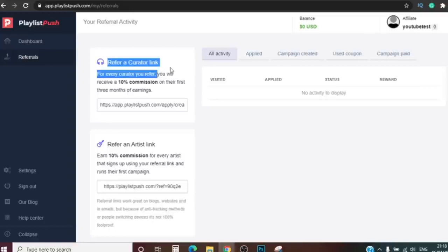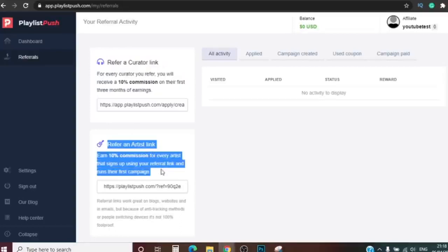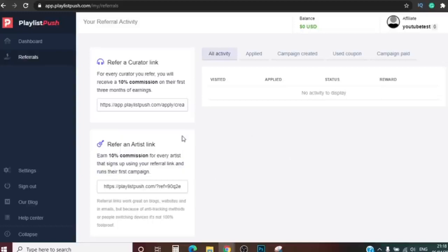You're going to see a link where it says refer a creator link right here, refer an artist link right here. And what's going to happen is it's going to take a couple of hours for them to know. They're going to check your Spotify account, the one you actually linked, and check whether you're fit to be promoting music on your playlists. And how that works is that if you don't have Spotify listeners on your playlist, they're not going to approve you, right?